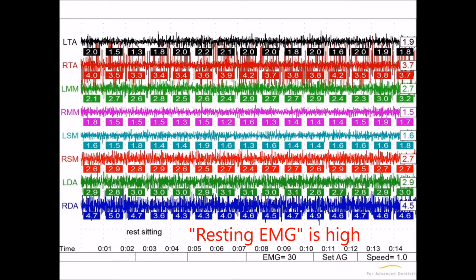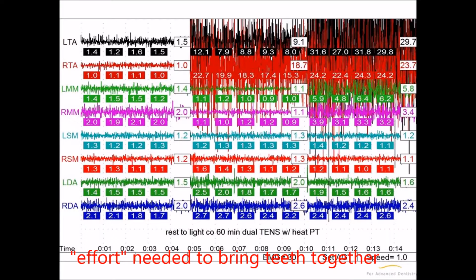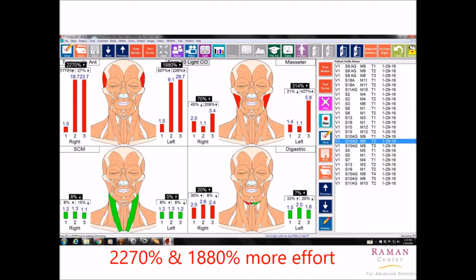Here shows the resting EMG. It should be calmer than this when it is at rest. It calmed down better after 60 minutes of TENS therapy. However, when the teeth were brought into occlusion just to bring them together, it took much too much effort. Ideally, it should be effortless. This next image shows what percentage of additional effort it takes for the temporalis just to bring the teeth together.